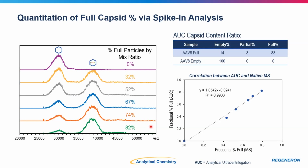So next, we sought to evaluate how quantitative the MS response was for determining empty to full capsid content ratios. To do this, an AAV lot with known AUC capsid ratios was spiked into an AAV empty control lot with varying volumetric mix ratios. And the fractional amount of full capsid in each mixture was quantified based on the relative area of the extracted ion chromatogram from the spectral region ranging between 35,000 and 50,000 m/Z, which corresponds to the signal of the full capsid species.